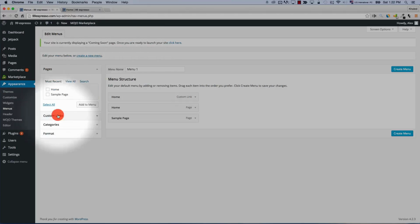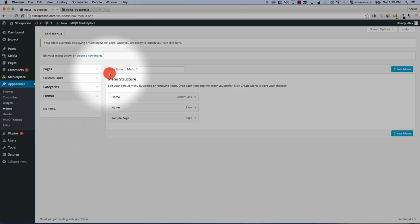Now, this section here controls what appears on the menu. So this section is where you add stuff to the menu. Things here will appear in your menu. So currently this is menu 1, and these are the links in menu 1. And in this section here, you have pages, custom links, categories, and format. So you can add stuff from this side to make them appear in your menu. So let's create a new menu.